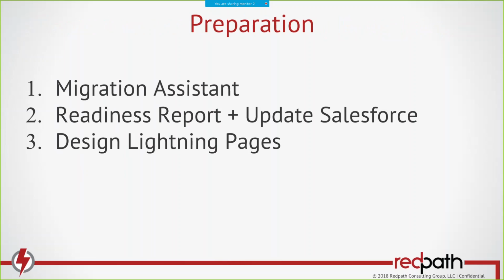So in preparation, we're going to use the Lightning Migration Assistant. This is one of the features that Salesforce released a while ago, but has enhanced over time with producing a readiness report. That readiness report will indicate the things that you need to watch out for or manually convert over to Lightning. Part of that is reviewing this Lightning report and updating Salesforce so that the conversion is seamless, and then designing your Lightning pages accordingly.